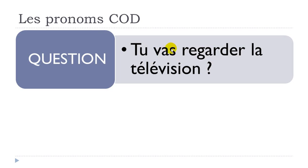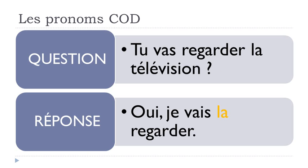Now if you look carefully, you've got two verbs. And that's the important thing here. If you have a structure with two verbs and you want to use a pronoun, this pronoun will always come before the second verb. Like here, oui, je vais la regarder. I'm not telling you that it will come between the two verbs, because you can have many things between these verbs. So focus on this idea that it will come before the second verb. Oui, je vais la regarder.